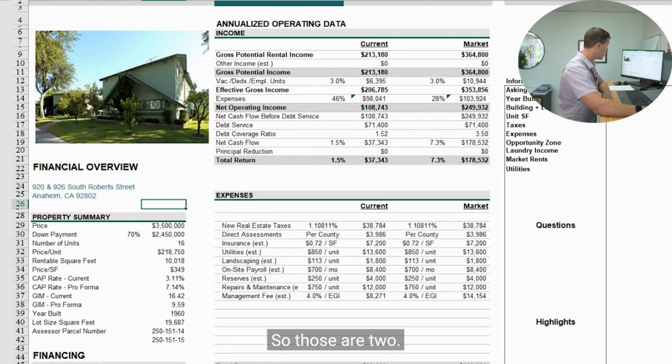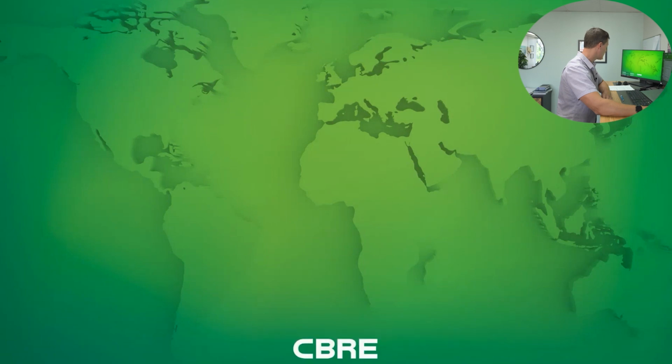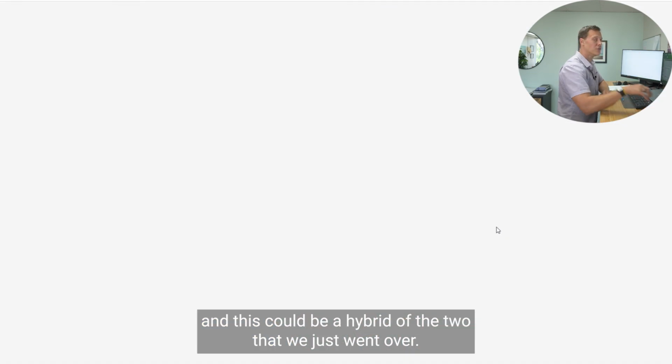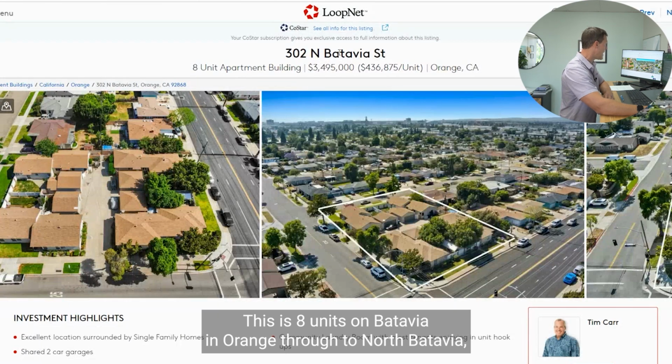All right, so those are 2, and then moving on, the same seller has another property that we really like. And this could be a hybrid of the 2 that we just went over. This is 8 units on Batavia in Orange, 302 North Batavia.